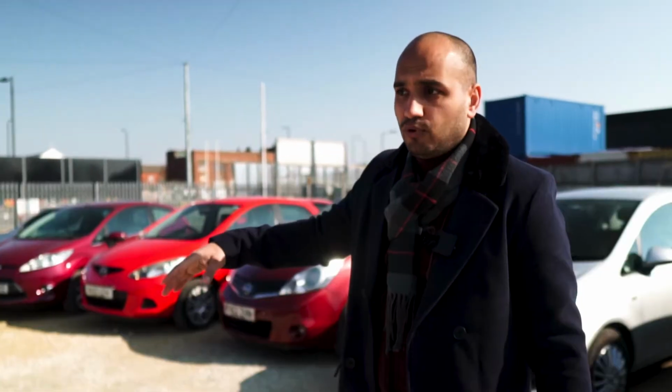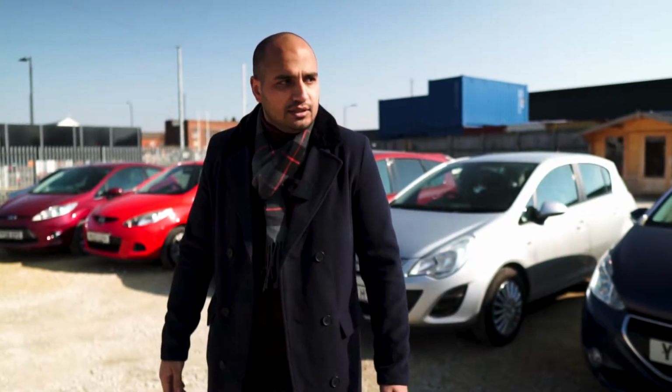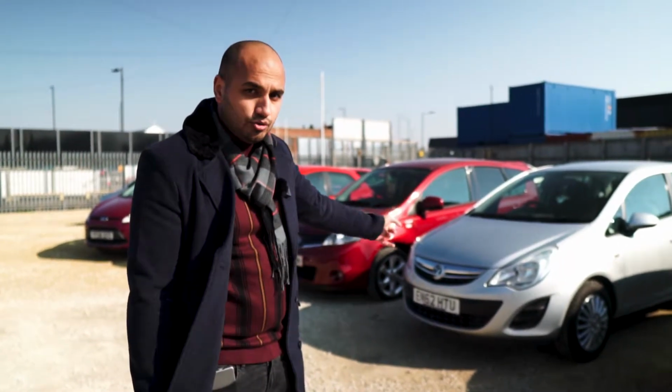Don't buy EcoBoost. More like EcoBoost when it blows up. That's the only thing eco about it. When it blows up, you'll not be able to drive it. That's what makes it eco, I think. Right, so don't buy it. 1 litre petrol, do not buy it.